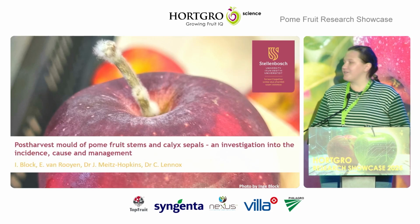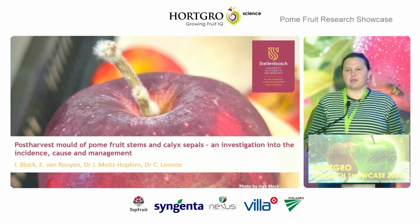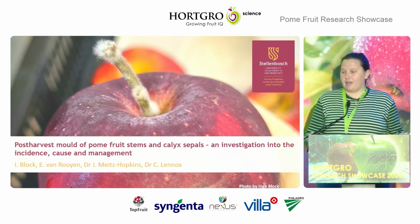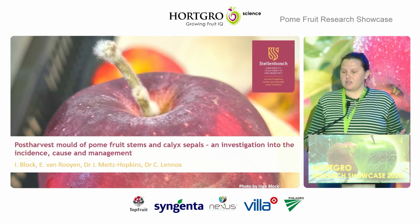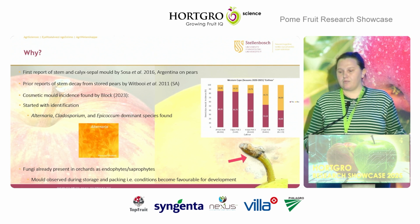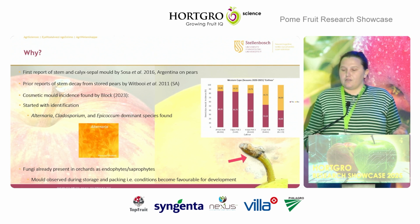Okay, good morning, everyone. So when these cosmetic molds started to appear on pome fruits in our pack houses, the industry had questions. Firstly, what is causing it, and what can we do to manage it?